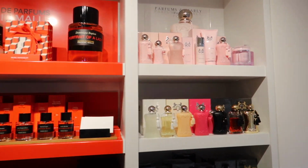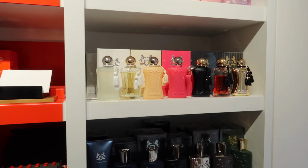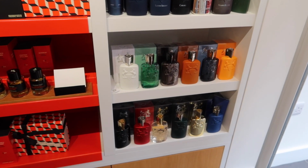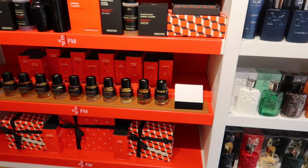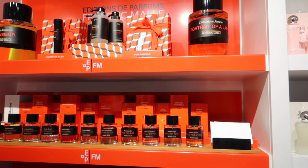As you can see, you're greeted with the most incredible Parfums de Marly shelf. So you have Layton, Zafanad, Casilli, all of the main fragrances here. So if you guys are into Parfums de Marly, and if you want somewhere to explore the brands, come down to Pulse Perfumery, or come up to Pulse Perfumery, wherever you are.